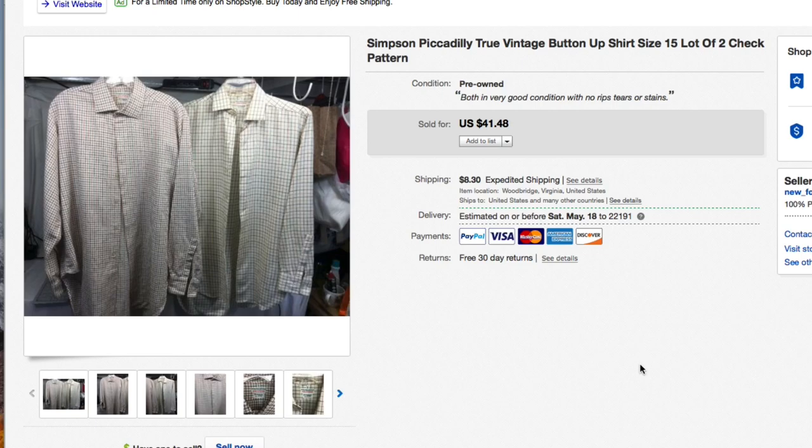Had these listed for $41.48 plus shipping, and someone hit me with an offer of $22, and I was like, oh, screw it. Take it. Get rid of them. Had them forever. $10 into them, took $22 plus $11.95 shipping. Total of $33.95 out the door. Get them out of my bins. Still made about $9 profit or so.